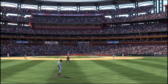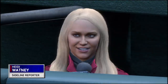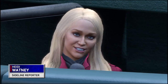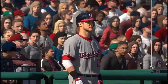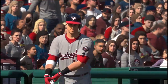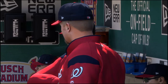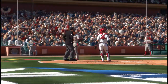Start of the fourth upcoming, but first Heidi Watney is standing by with a report. Thanks, Matt. I talked with Nationals manager Dave Martinez between innings, specifically about his club's offense to this point. And overall, he's really happy with the at-bats they're putting together. They've been able to push across 3 runs to this point, but they've also made the opposition work extremely hard. He's thrown a lot of pitches, and they think they're going to have a good opportunity to push across a lot more runs as he tires or as they get into that bullpen.